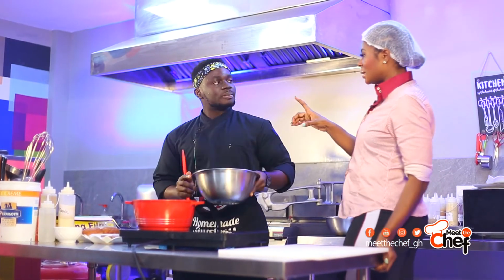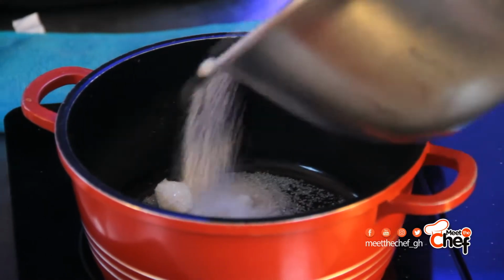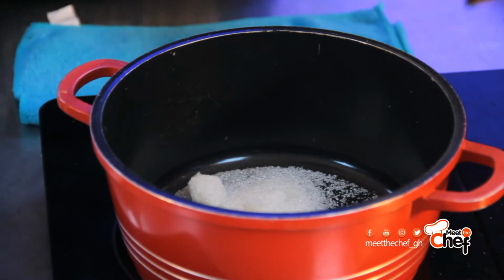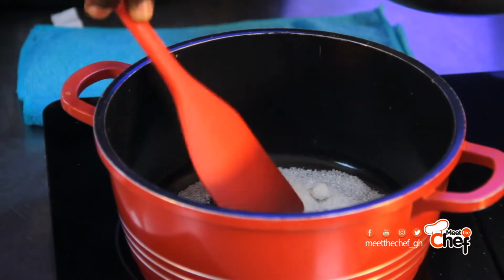So right now, let me get this straight, we are actually making the toppings. Yes, the toppings are the most important thing. Okay, so that's like the icing on the cake. Yes. So we're just going to let the sugar melt.